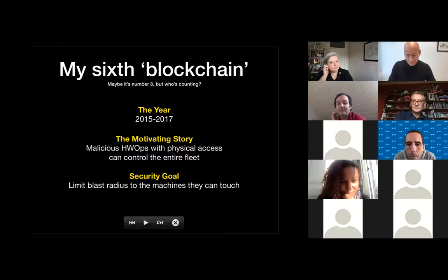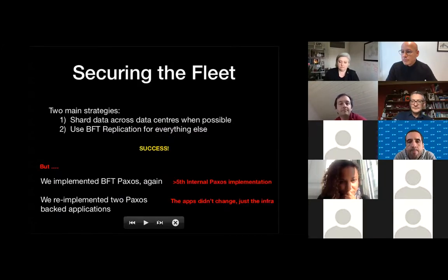This leaves a corporate security goal of limiting the blast radius so that this one malicious actor can control the machines that they can touch, but can't reach outside to the other data centers. To address this, we had two main strategies that we wanted to look at. First was to separate the data across the different data centers and keep it isolated from each other. The other was to use BFT replication to basically maintain a reliable copy that's accessible everywhere, but ensure that changes that are made illegitimately locally stay only in that context. As we were doing this, we succeeded, but we had to implement Paxos again.